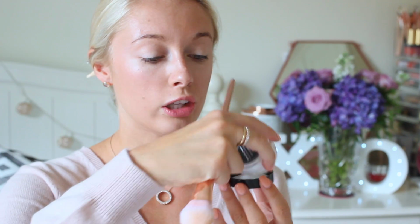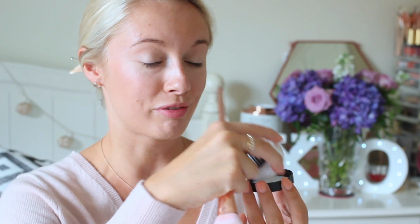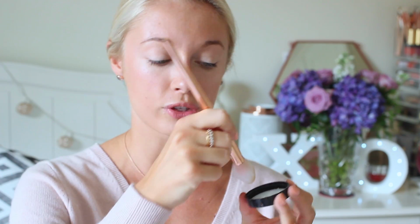This is something I've not used before. It's still got the little sticker on the inside here, so let's get rid of that. So these are loose powders, which is definitely my favourite powder consistency. I find it the most natural looking, and I'm taking my Real Techniques 300 brush. I think it's actually a blusher brush, but I quite like how precise this is.